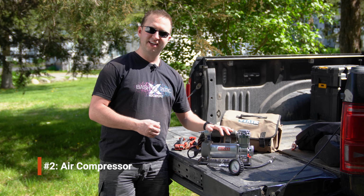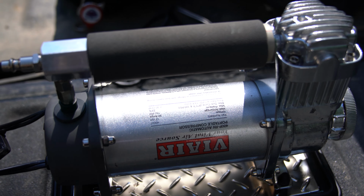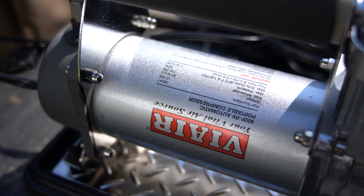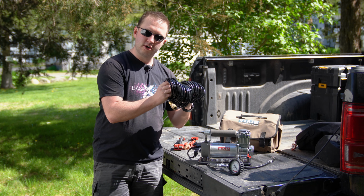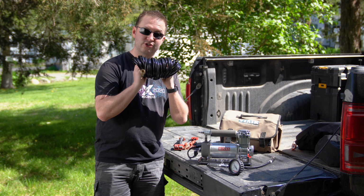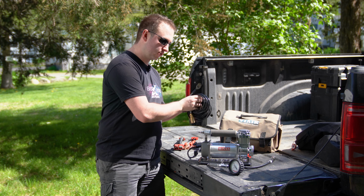This is the Wyze 400p, and it's actually the RV edition. So this plugs in to 12 volts on your vehicle, and it comes with the main hose, the primary hose to then inflate your tires. The RV version comes with an extra extension, one of these, so if you need to reach down a really long RV, that's really useful.